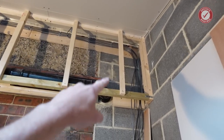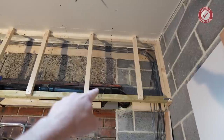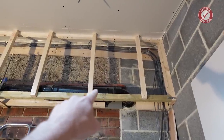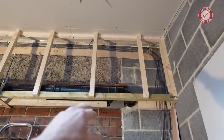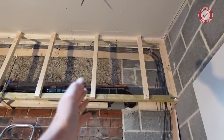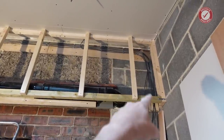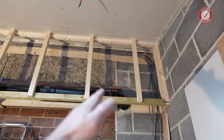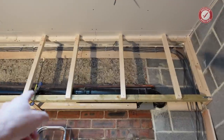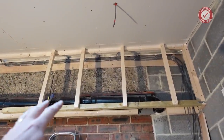The original thinking of having the vertical support there was if we ever needed to get to the joint in the soil pipe, but I don't think it's going to be a problem moving that along. In fact, what I can probably do is just take that one out completely, add one onto the end, and just then run from there. I'm not sure. Well, I'll have a little ponder about what the spacing's going to be.